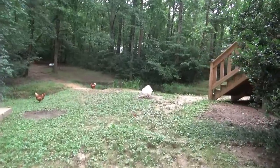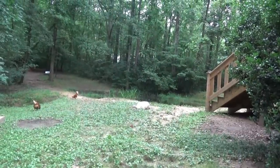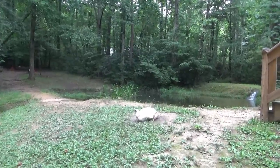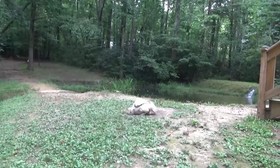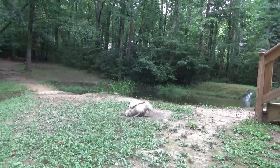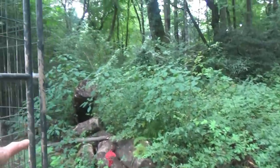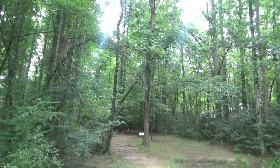Miss Turkey, y'all, she is getting herself filthy right there. Dirt bath. I don't see her do them as often as the chickens do, but she's doing one today. She looks rough after her dirt bath because she's white and she gets very dirty. Roosty and some of the girls are over here. All the rest of them are up there behind the pen. This turkey's loud when she takes her dirt bath. I need to put this rake back up.